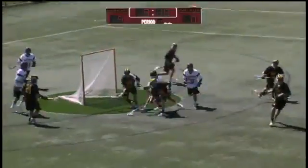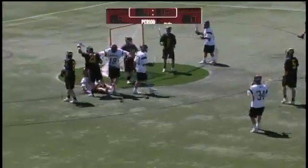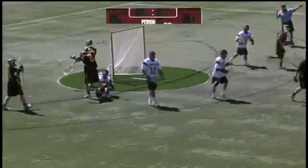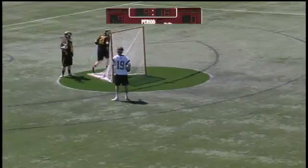Lackland had his stick tied up, still able to get a shot away. They dig for it at the crease. Lackland with it, tried to stuff a backhand in, but a whistle, and a crease violation is called against the Maroons. Possession will go back now to Randolph.